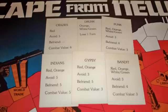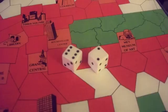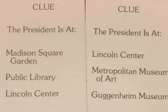Each turn goes like this. You roll the dice and move your piece to the highlighted destinations on the board. When you arrive, you then draw an encounter card. The encounter cards are various enemies that can potentially hurt you. You decide whether to avoid, befriend, or attack them, and then roll the dice. If your die roll is high, you move on. If it's not, you lose cards from your hand. If you run out of cards, your character dies. If you succeed, you collect a clue card, which will help lead you to the president or the tape.